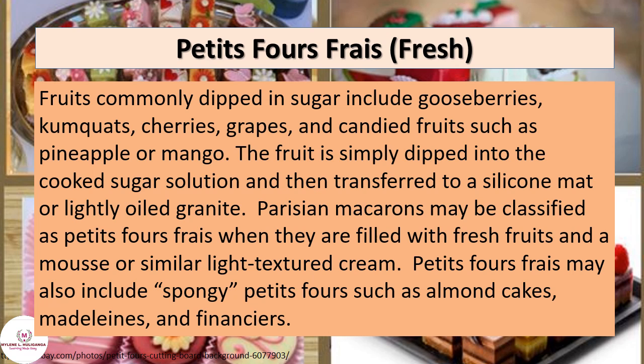Fruits commonly dipped in sugar include gooseberries, kumquats, cherries, grapes, and candied fruits such as pineapple or mango. The fruit is simply dipped into the cooked sugar solution and then transferred to a silicone mat or lightly oiled granite. Parisian macarons may be classified as petits frais when they are filled with fresh fruits and a mousse or similar light-textured cream. Petits frais may include spongy petits such as almond cakes, madeleines, and financiers.